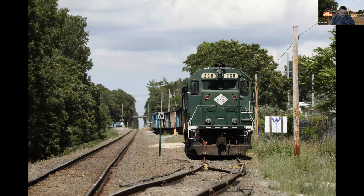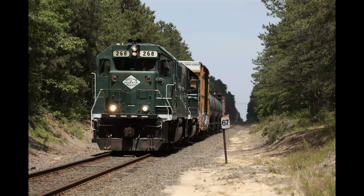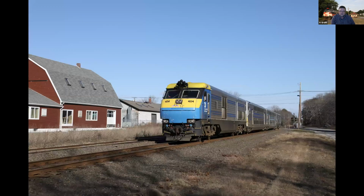Just east of Yaphank, the Nicola Ready Mix siding, another NYA customer. Mile 67 east of Manorville. This is a westbound train. The former Calverton station is just out of view behind the train set. Nice Long Island scenery out here.